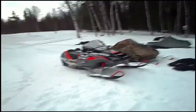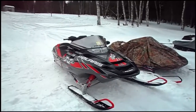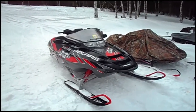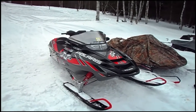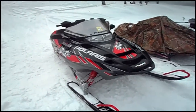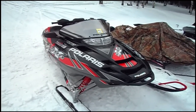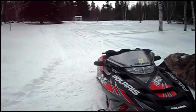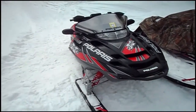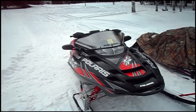So as you see there, this is me and my dad sharing it for this year. It's a 2004 Polaris Pro X 550 fan, and I bought it off my buddy. He had it since it had 800 kilometers on it. Well, it has 800. When he bought it, he was the third owner, so we're the fourth owner.